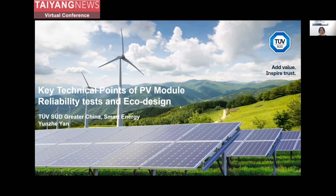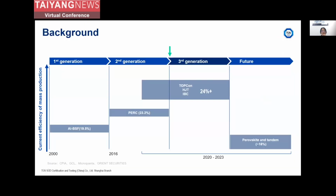So it's Yan from TUV SUD. Today I'm going to discuss some key points of the PV module reliability and also eco-design. And here, some background about the development of PV module technology. Back to the history, actually, we have already experienced 3 times of technology revolution.